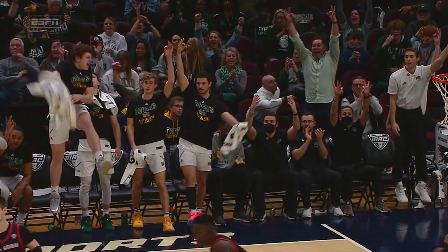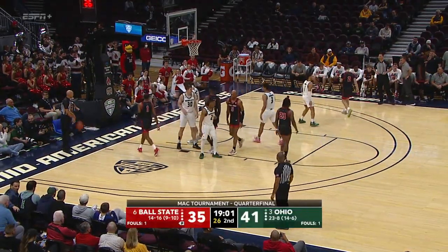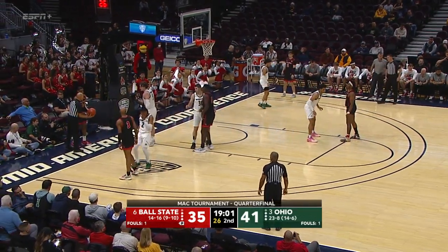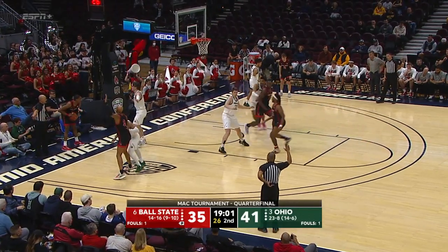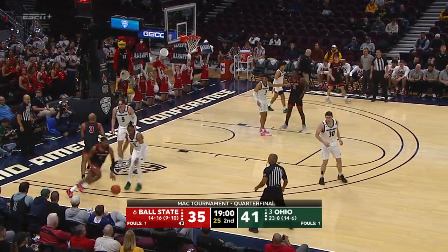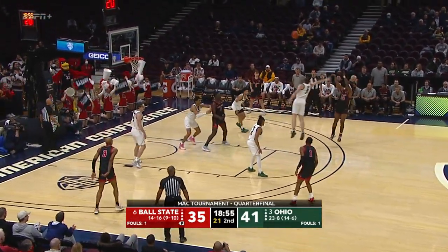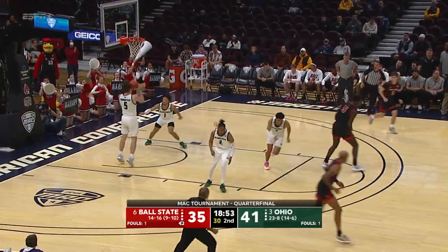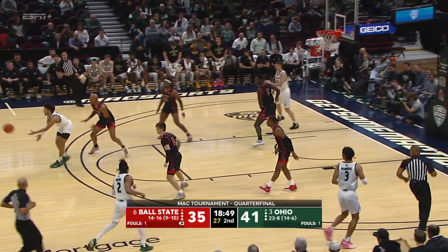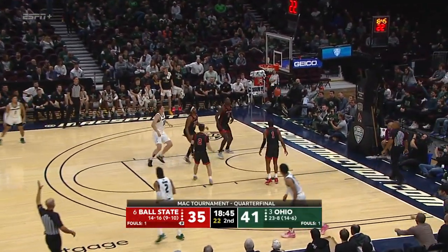And then the foul on Ohio at the Ball State offensive end. So it's a quick 5-0 run for Ohio. The lead's gone from one up to six. Cochran to launch. Not that time. Sears quickly. Vanderplas will fire it from there.